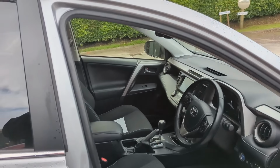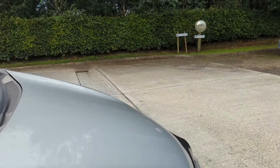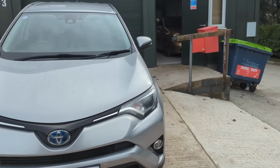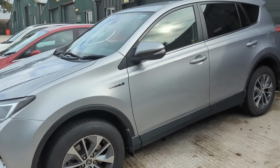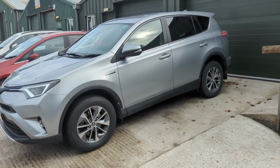But from the drive, I'm quite impressed. Nice smooth drive, plenty of punch. But like I said, to be able to get decent MPG over 40 as an average, which means probably on a long run you're into the 50s, that's not bad for something this size with the poke that the 2.4 gives it. If anybody's got one of these, let me know your experience of owning one.